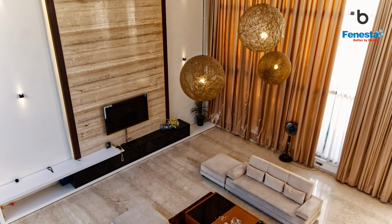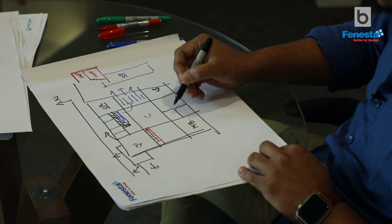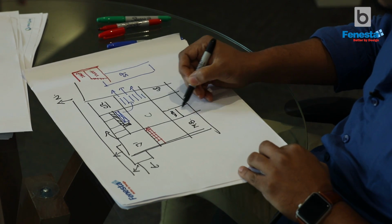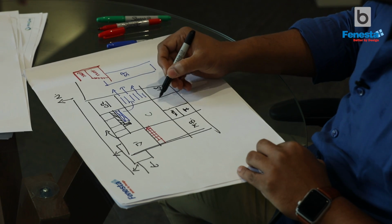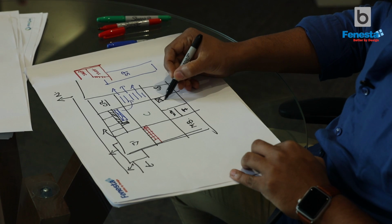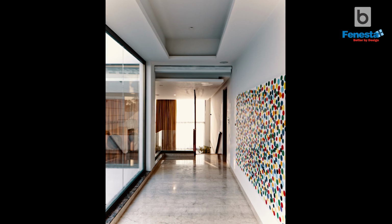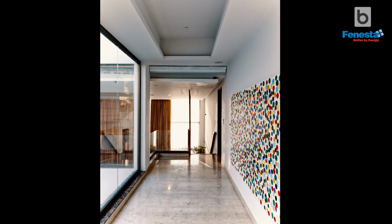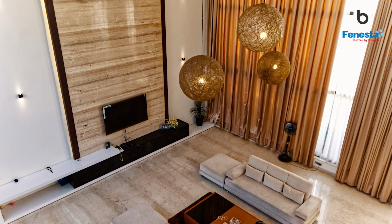The master bedroom also enjoyed a very lavish wardrobe cum toilet space, and we had also introduced a lift core for elderly people who would want to access the terrace if they had difficulties in climbing up, and we also introduced a staircase core right next to it for people to access the terrace space. Now all these areas had a walkway space where the connect was always down onto the courtyard or directly onto the double height living spaces.